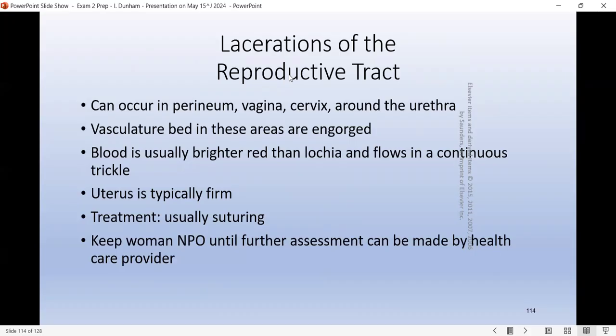We already talked about lacerations previously, so if you want to go over this, you can. But usually the blood is brighter red than lochia. It's really bright red. It's a laceration, and it flows in a continuous trickle. That's what I've seen on tests. A laceration flows in a continuous trickle, like a leaky water faucet that just trickles in a continuous way. That's a laceration. So what are you going to do? You're going to have it seen by a physician, and they usually have to suture it up. It could be that the forceps were used, and so it causes the mom to have a laceration higher up, maybe around the cervix and the vagina. It could be in the perineum.